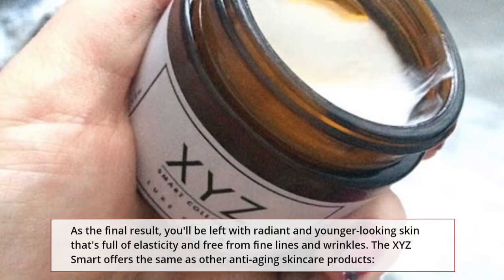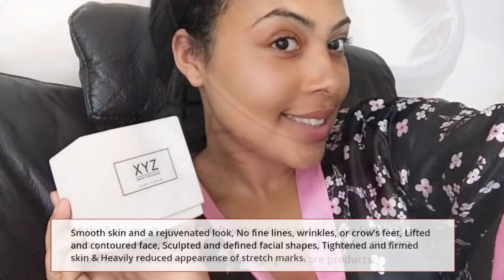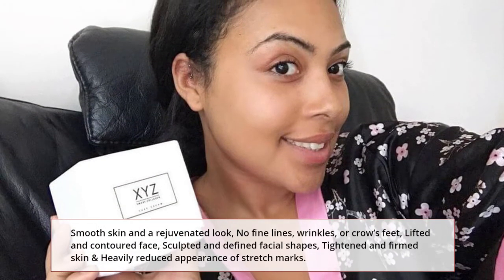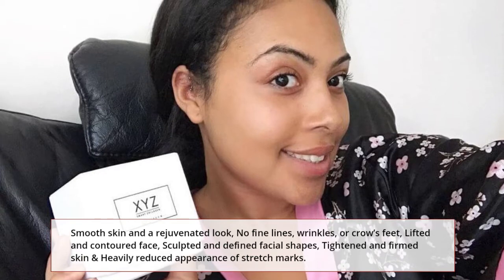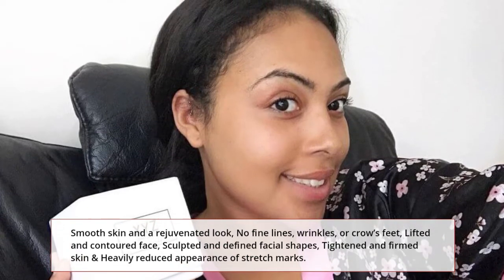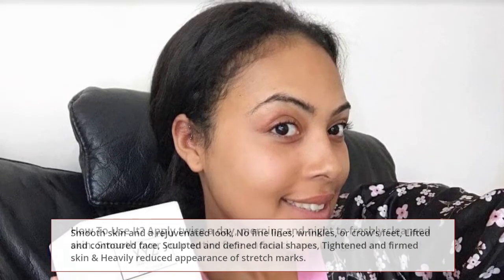The XYZ Smart offers the same as other anti-aging skincare products. Smooth skin and a rejuvenated look, no fine lines, wrinkles, or crow's feet, lifted and contoured face, sculpted and defined facial shapes, tightened and firm skin and heavily reduced appearance of stretch marks.